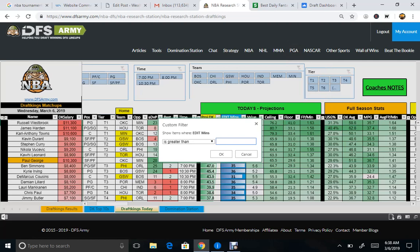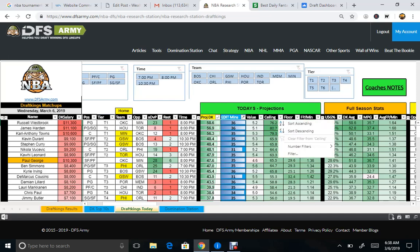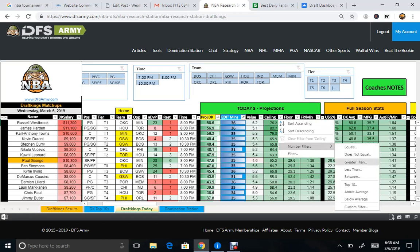But I'm on minutes. 24, when greater than 24 minutes equals at least 25 minutes. You can put a floor in for cash and so forth, but we're focused on tournaments. We're not so worried about that. We want a tournament ceiling, rather. This is how I got good results the other day in a larger slate on Monday.